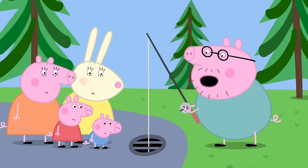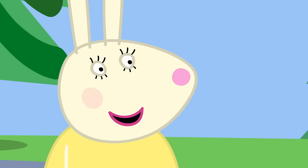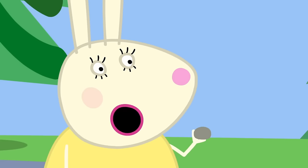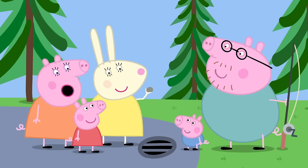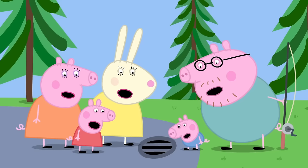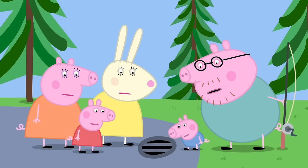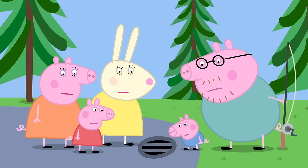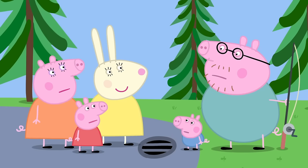The fishing line is not long enough to reach the keys. My goodness! How deep is this drain? We can see how deep it is by dropping a stone. Good idea, Miss Rabbit. We can count how long the stone takes to reach the bottom. One, two, three, four, five, six. That is deep. Told you. What can we do now?